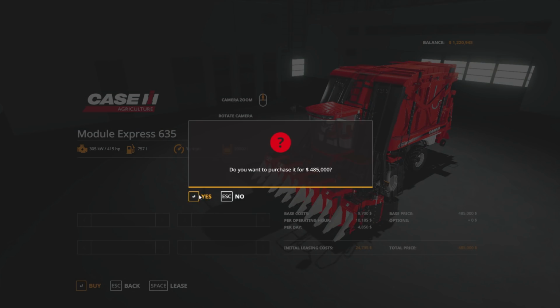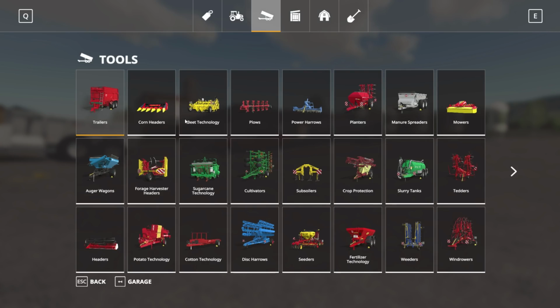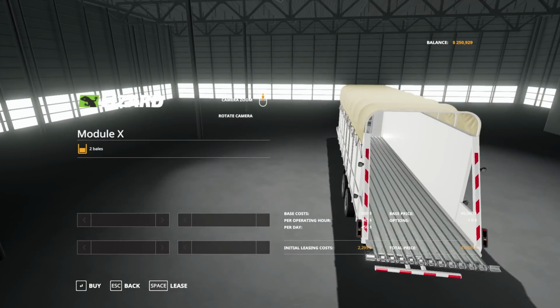So I'm doing it here, guys. $485,000 is out the door. Here's another $485,000 out the door. And then we have to get cotton technology. Where are we going? I'm thinking we're going to get the trailer. This one holds two bales.